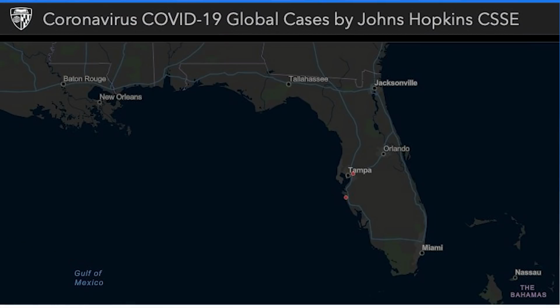The first 2 potential cases of coronavirus have been reported in Florida after 2 individuals have tested presumptively positive for the disease. In response, Governor Ron DeSantis has issued an executive order to declare a public health emergency and engage statewide response for the control of coronavirus.